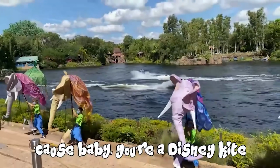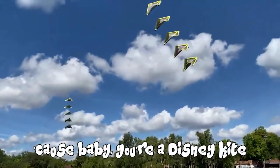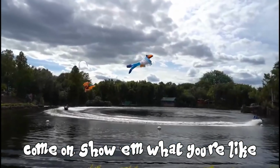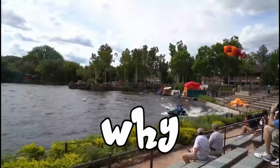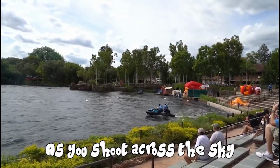Cause baby, you're a Disney kite. Come and show 'em what you're like. Make 'em go, Oh, what? Why? As you shoot across the sky.